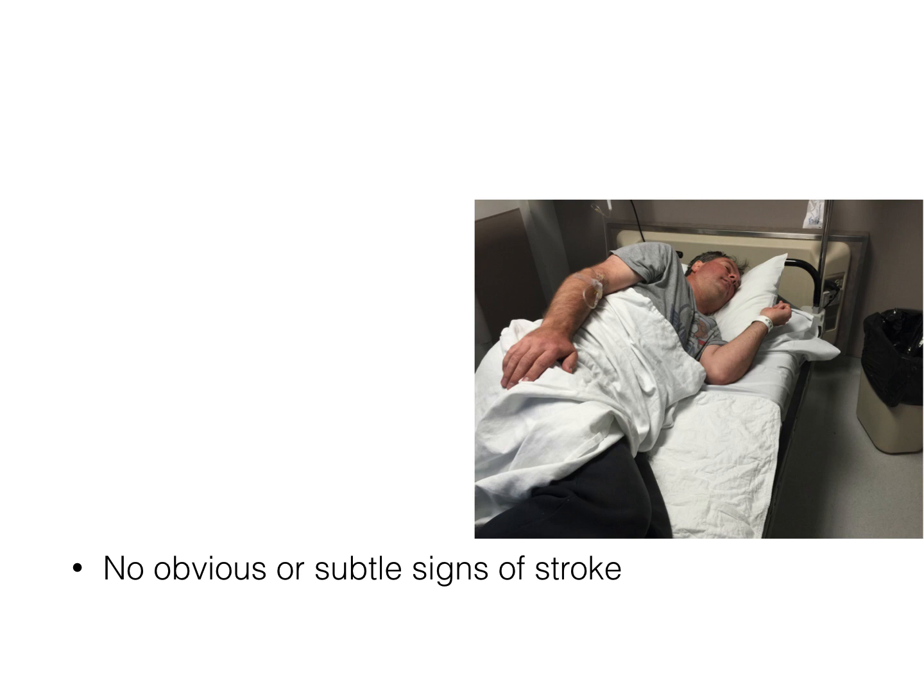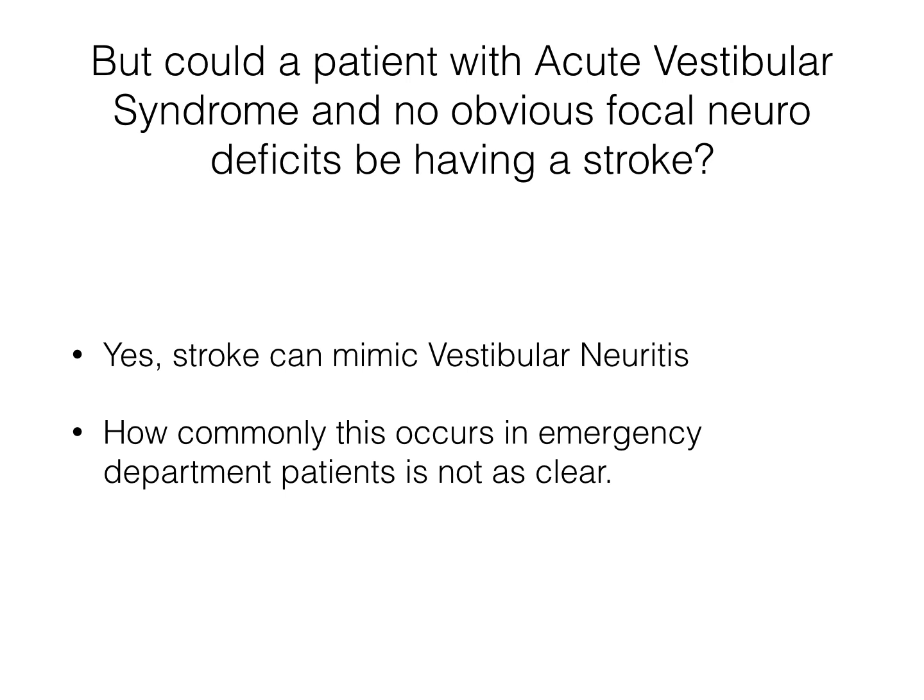And I can tell you this patient did not have any of the obvious or subtle signs of stroke that we just discussed. But could a patient like this with acute vestibular syndrome and no obvious focal neuro deficits still be having a stroke? Well, the answer is apparently yes. Stroke can mimic vestibular neuritis. Now, how commonly does this actually occur in the emergency department in patients with acute vestibular syndrome? It's not entirely clear. Certainly not 0. It's not 20%. Is it 5%, 10%, 1%? It's a concern. So what can we do?